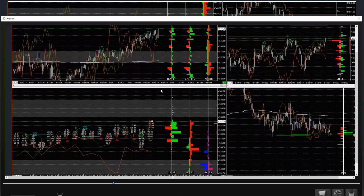The whole theme of ready, aim, fire: for the most part, everybody has support and resistance. So if you look at this gray zone and here's resistance, you're bearish if it can get in there. That's your ready. Your aim is if it gets in there. And then let me show you your fire.